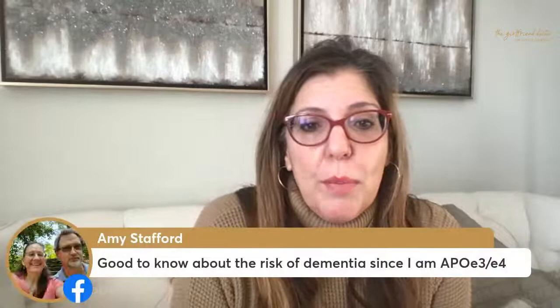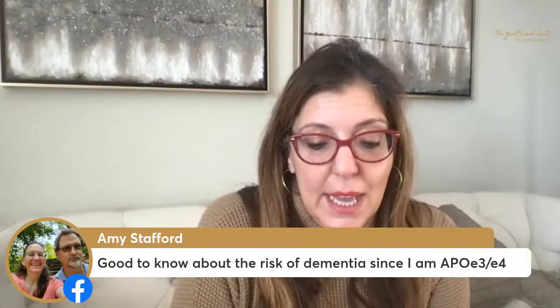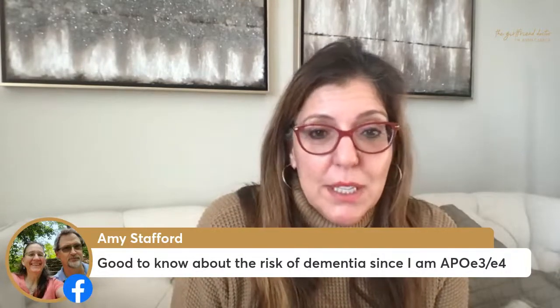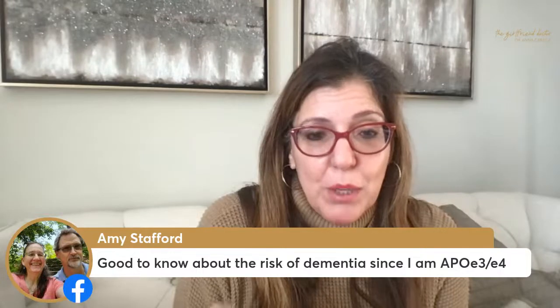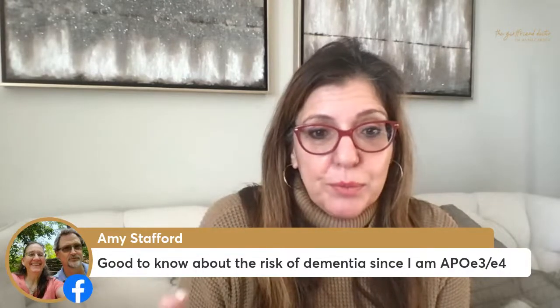Yeah, blood sugar. Amy wrote in, good to know about the risk of dementia since I'm ApoE3/4. ApoE3/4 are genetic SNPs that if you have them, you're at increased risk for dementia. Also, impaired cholesterol metabolism. So we want to watch that. We want to look at fractionated lipid panels when we look at that.